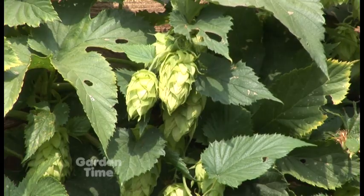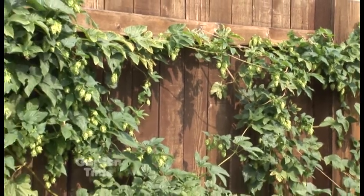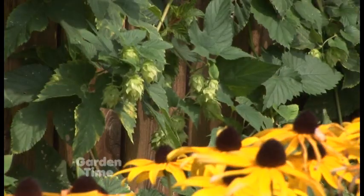That's kind of like people. That is true. But you just look for those signs of a little bit of a droop or a little bit of less perkiness, and give them a drink, and then they usually bounce right back and produce lovely flowers like you see here.